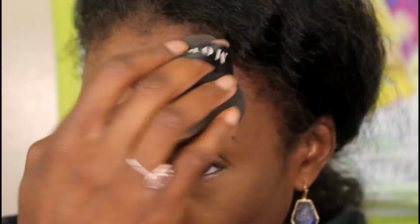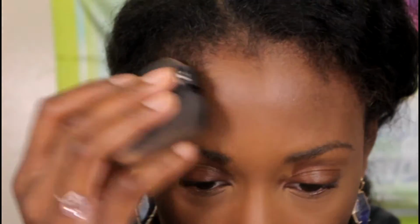Hopefully when I spray my face down and all that, when I come back, it won't look like that. But when you put it on, I feel like you do see a white cast that's not supposed to be there, but maybe because it has translucent deep, that's why I'm seeing that. I don't know, but I'm not really feeling that part. So this is what we're looking like.